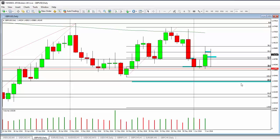And just reassess. Just look at your fundamental data. The thing that's going to drive the pound from now for the next 3 weeks is the polls. Just keep an eye on the polls. If you see the leave camp gaining traction, then sell the pound. If you see the remain camp gaining traction, then buy the pound. And it's going to be as simple as that. Just find some stops and buy on any retracements, or sell on any retracements for that downward pressure. So that's the pound, that's the euro.